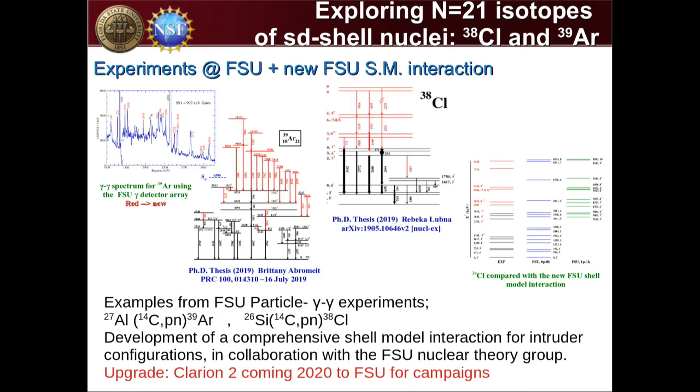And all of this is now used by our theory colleague, Sasha Volya, and the graduate students involved here. Rebecca Lupner was very active in that, to see what we learn about the cross-shell interactions in these effective shell model interactions. So the cross-shell excitations allow us to develop a new, more predictive, comprehensive shell model interaction for intruder configurations, which I would argue informs also the study of much more exotic nuclei.